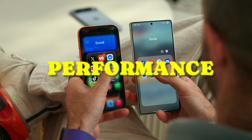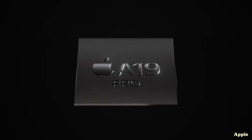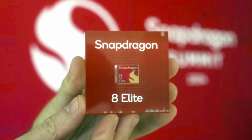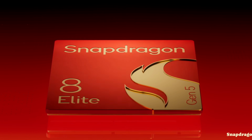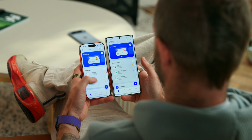And then, of course, you have the performance of the phones. Now, we're running the A19 Pro chip in the iPhone 17 Pro series this year, and we have the Snapdragon 8 Elite chip in the S25 Ultra. We've just heard about the Snapdragon 8 Elite Gen 5, I think it is, which is probably going to be in the S26 Ultra series. But as far as the chips and the performance goes, they're both great.